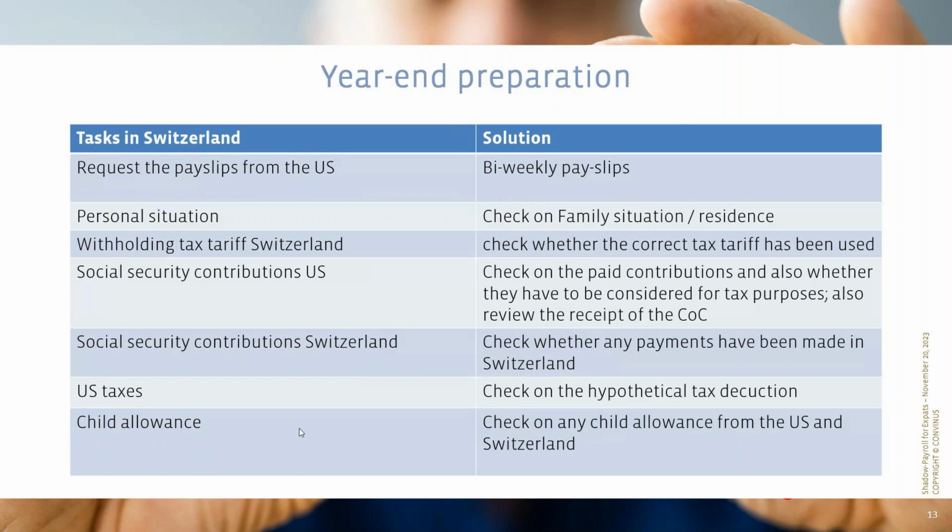However, what you sometimes see, depending on the position of someone in the US, is that the company will pay life insurance premiums in addition, and those premiums, if the employer pays them, you would have to include for tax purposes.